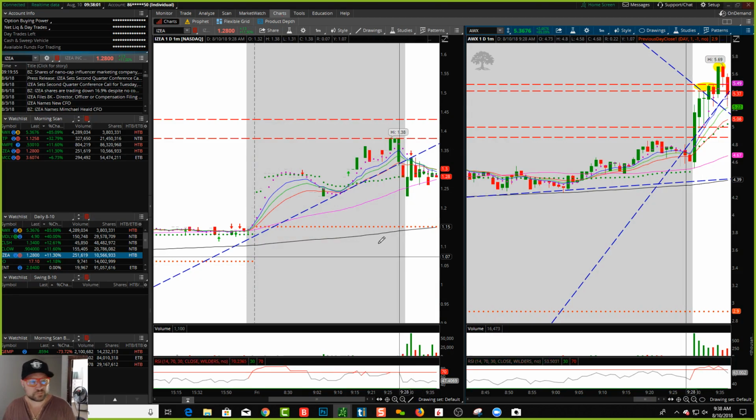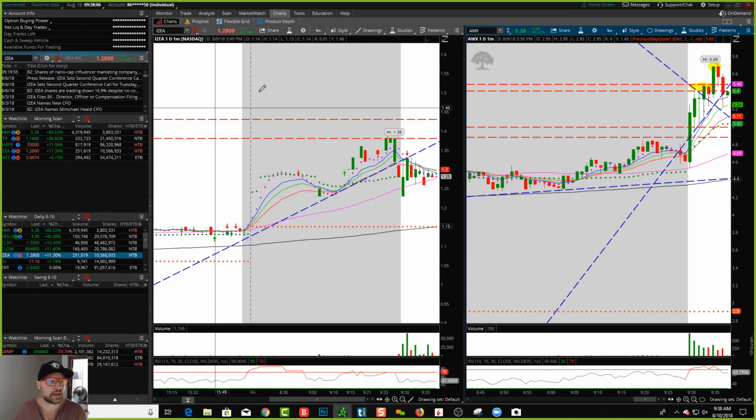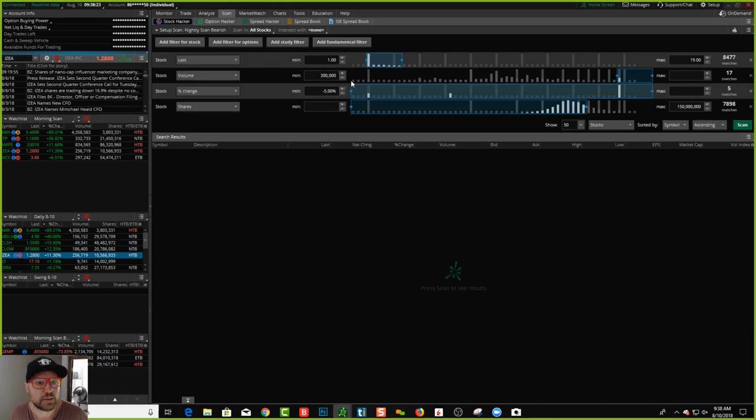All right, let me look at Carve. Actually, I want to do this real quick. Give me a second, guys. I'll give you guys a sneak peek at my morning scan. Angel, if you're listening, take a look at this. This might help with your morning scan. I'm going to do this right here. Change it from 300,000 to 100,000. For all you guys listening, giving you a freebie here. Stocks between $1 to $19. Minimum 100,000.